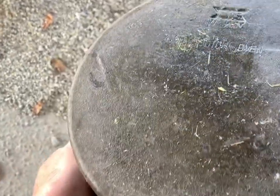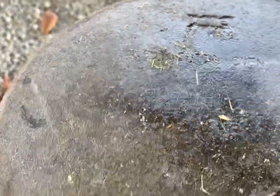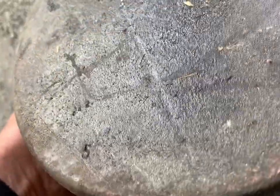I was trying to see what brand this was, and I couldn't ever figure out what that said. It was indented there. I never did see it, but it was $20 for this Dutch oven. Weren't a bad price.